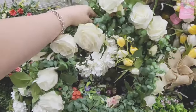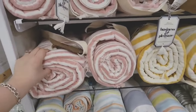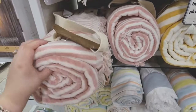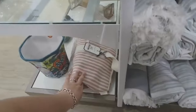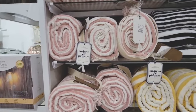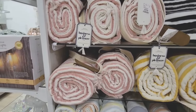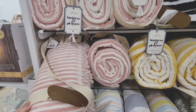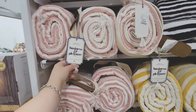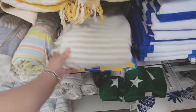Nice. $40. Look at these beach towels. I'm still on the fence whether or not I should get one. They also have the beach bag here. I have a beach chair from this brand, but it's a different print. And I really like this one. I love the pinstripe. It's from this brand here, Business and Pleasure. Even the sage green is really pretty.